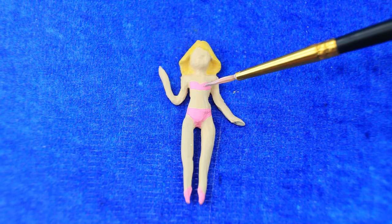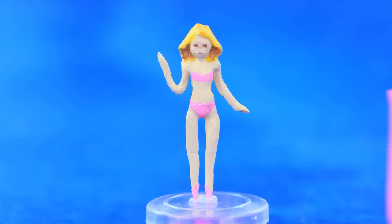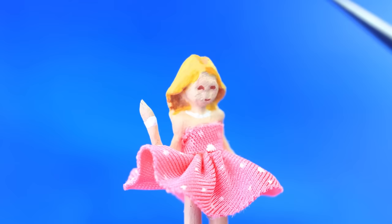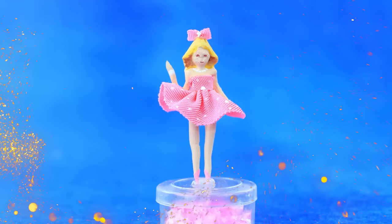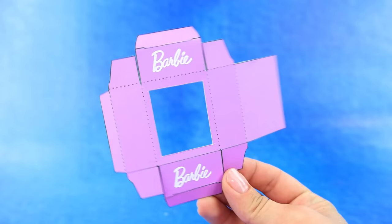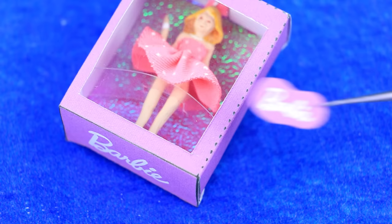Draw a swimsuit. Make a dress from pink fabric. Hair bow. Oh, wow! Ken figurine. Cut out the template. Name label. Perfect choice.